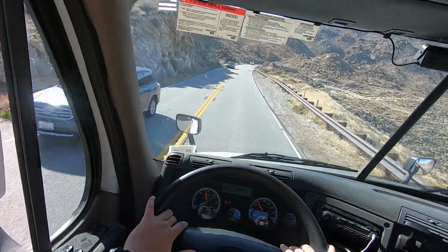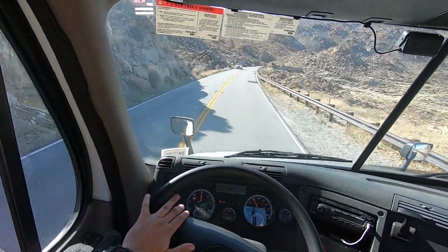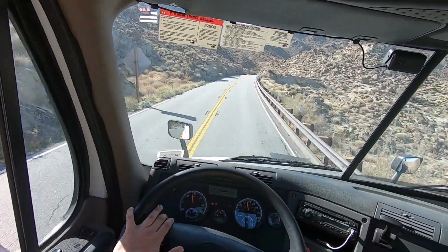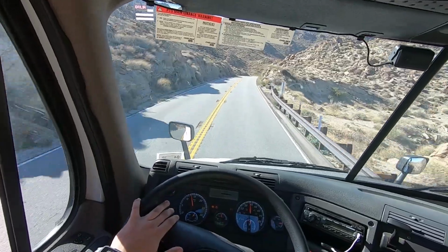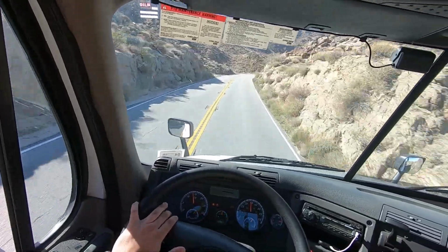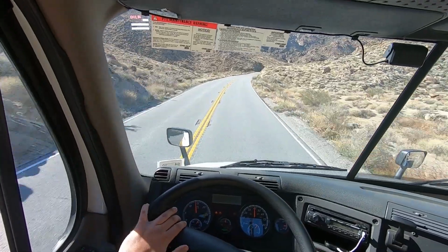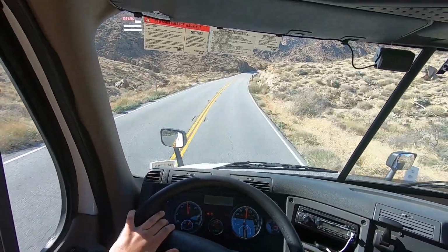All right, this is a straightaway. I know this part of the road, so I'll probably upshift one gear and let us get a little bit of speed so we're not hogging it up too much. We'll do 45 right here, and then we'll probably need brakes coming up here, and we'll downshift.